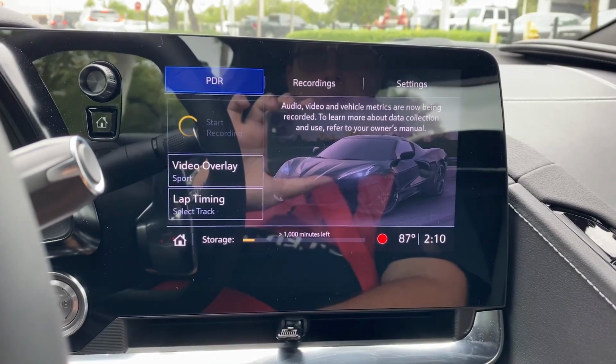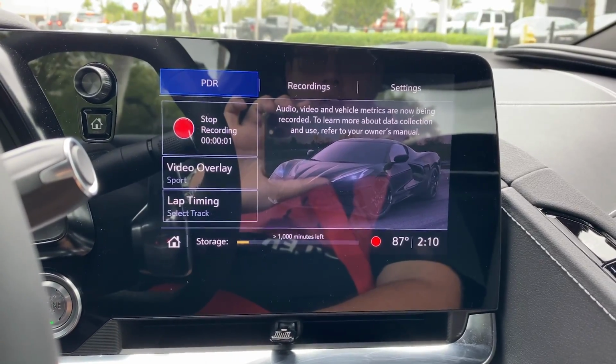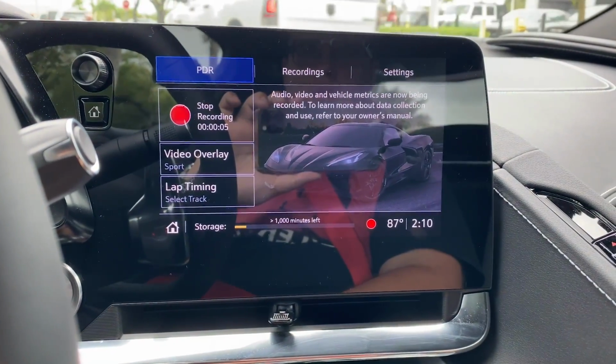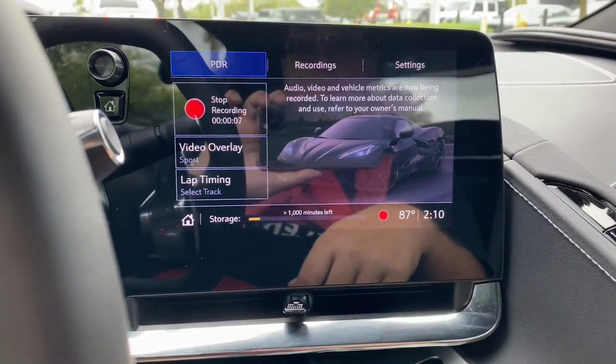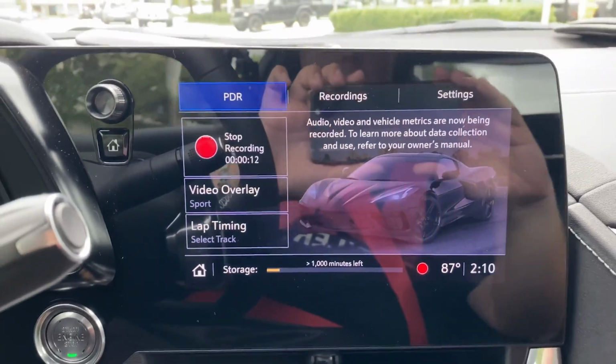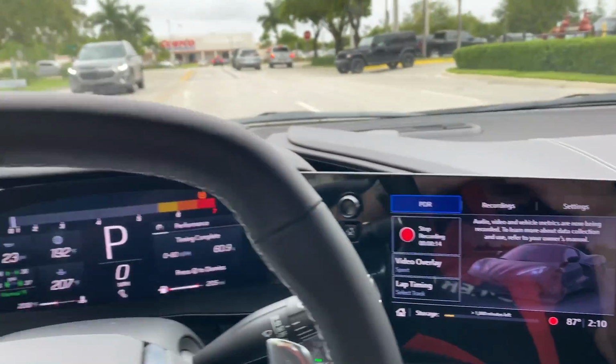Audio, video, and vehicle metrics are now being recorded to learn more about data collection and use. Refer to your owner's manual. So it shows us how long it's recording for. And we can always just check the video after. So that's it. Now let's go get some footage for this thing.